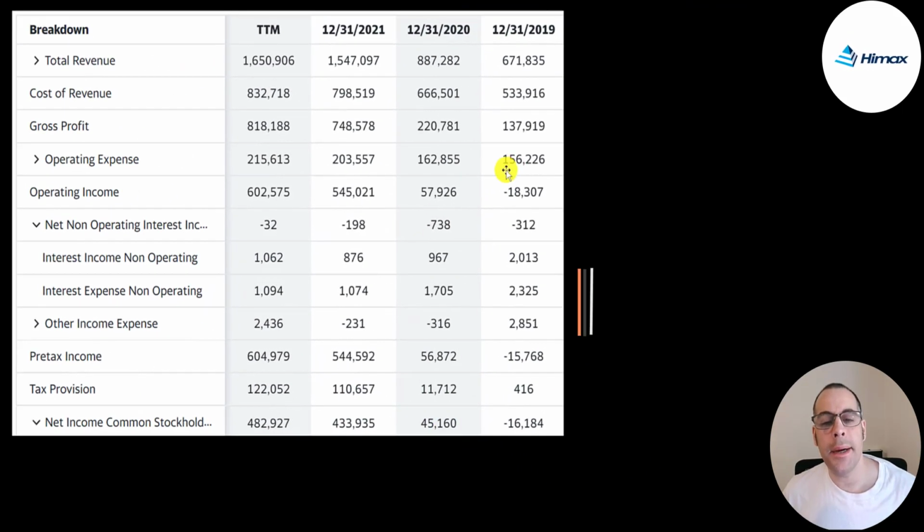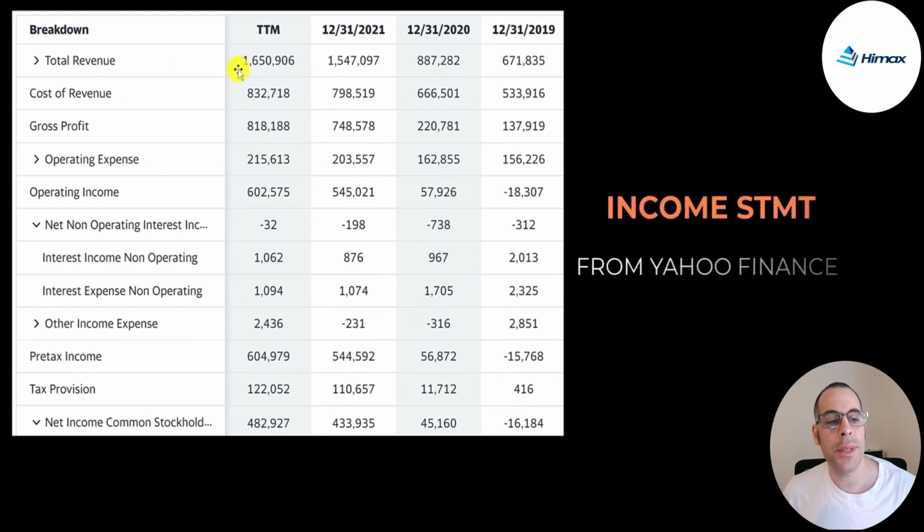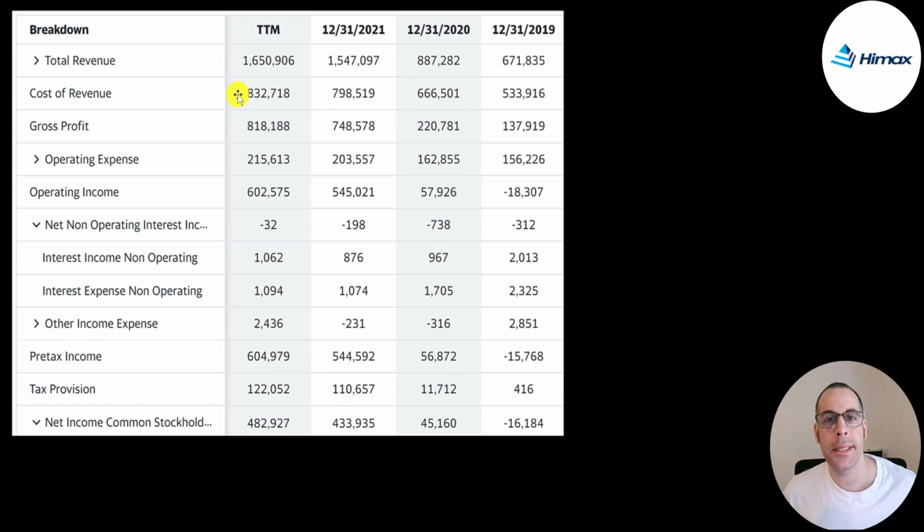This is the company's income statement. The top line is the revenue, the sales. Below that is the cost of revenue. These are all the expenses directly related to generating the revenue. Revenue minus cost of revenue gives you your gross profit, and that's up from $138 million to $818 million.